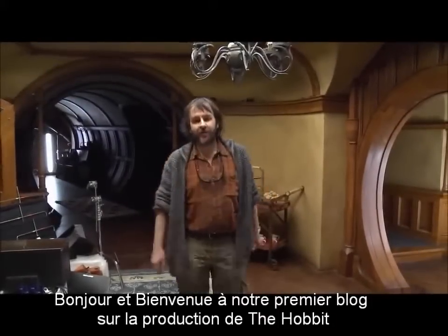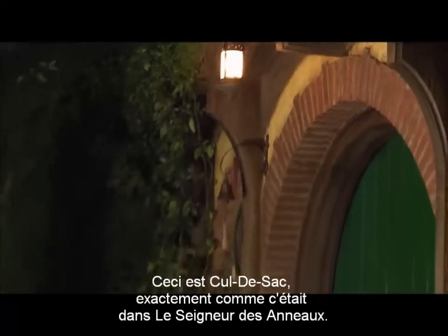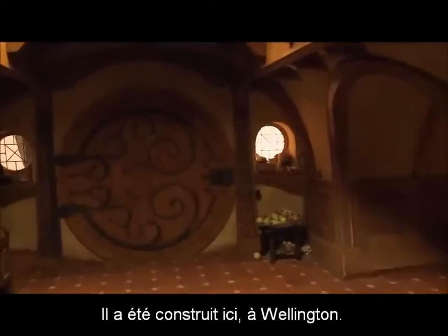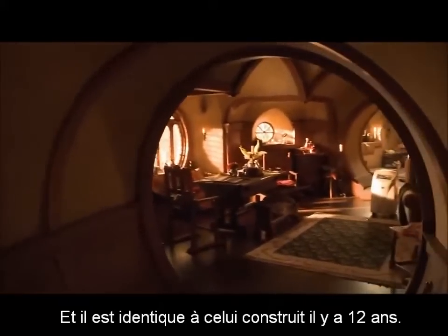Hello, welcome to the first of our blogs on the making of The Hobbit. It's amazing to be back here again. This is Bag End, exactly as it was in The Lord of the Rings, and it's actually built in our B stage here in Wellington, which is exactly the same stage as it was built 12 years ago.